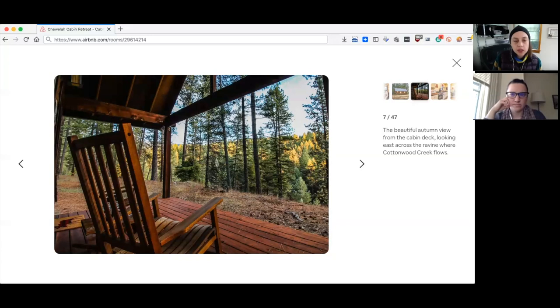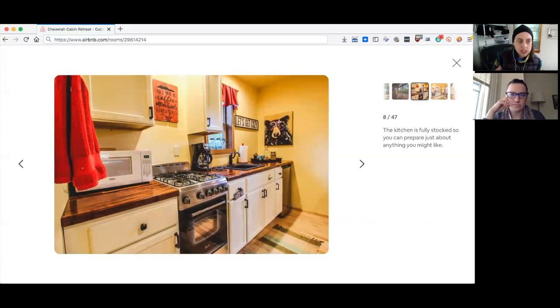Now, you're showing outdoor photos, which is great. This is amazing. I totally want to stay here, no doubt. However, we're not done with the inside. So let's get back to the inside. I don't want too many outdoor photos. I'm still exploring, so let's look at the kitchen and the bathroom and stuff.